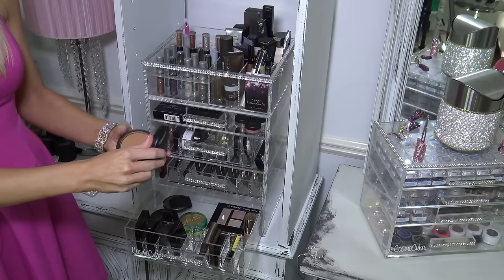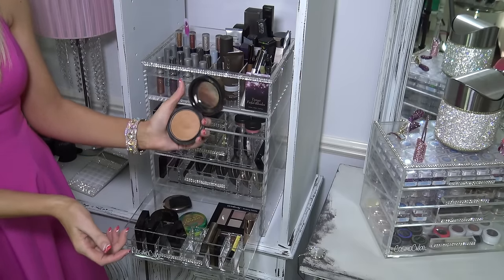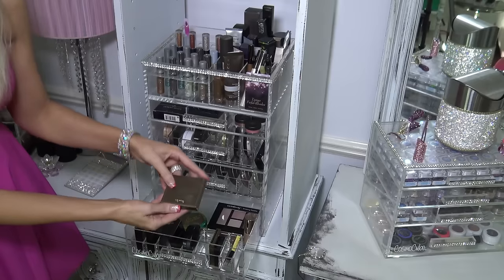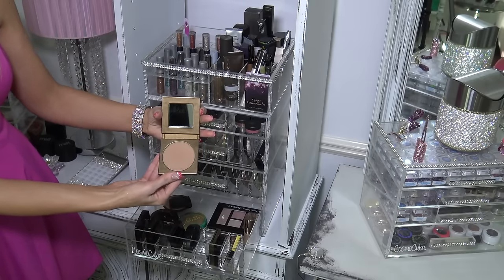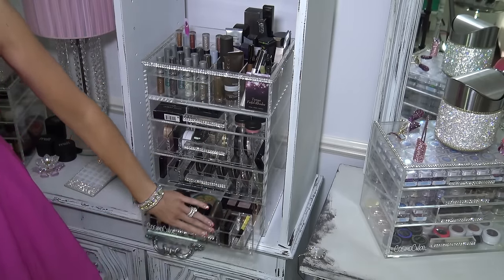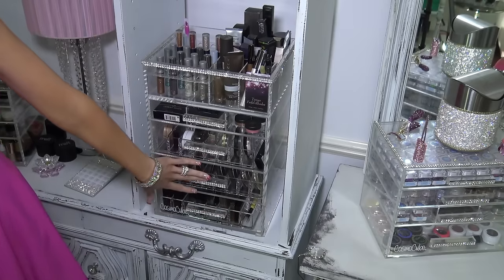MAC, Give Me Sun. Oh my gosh, I love this. I will always love this. This matches me all the time. And then I have some Tarte bronzers. This is awesome. And some Too Faced bronzers. So that does it for this Cosmo Cube.